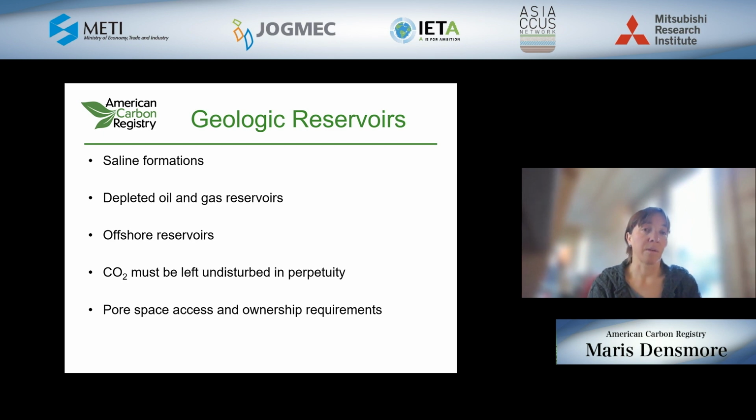We are getting lots of calls to do CO2 mineralization. It's certainly something that we're looking at. It's not included in this round, but we're looking at doing it for a subsequent round of the methodology.